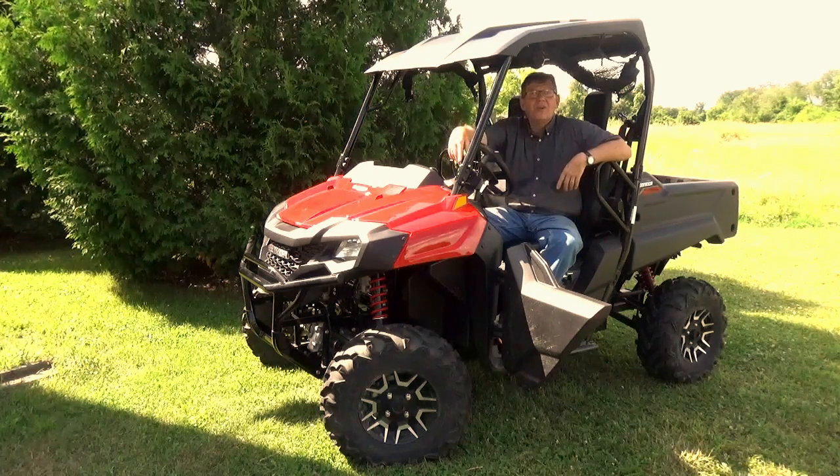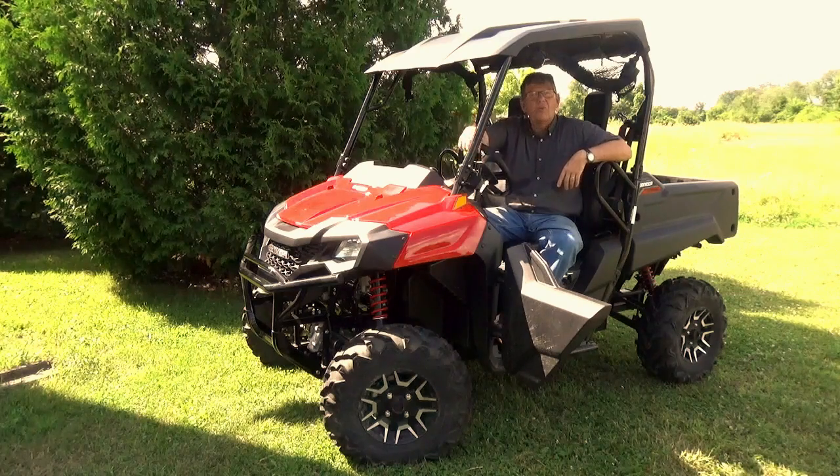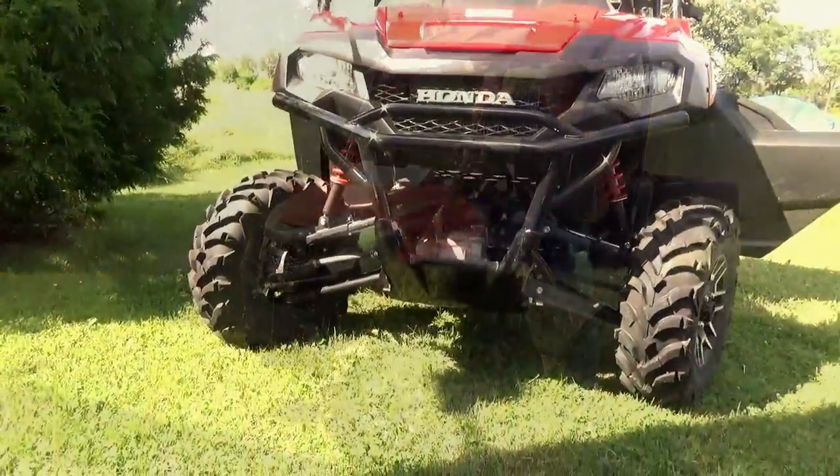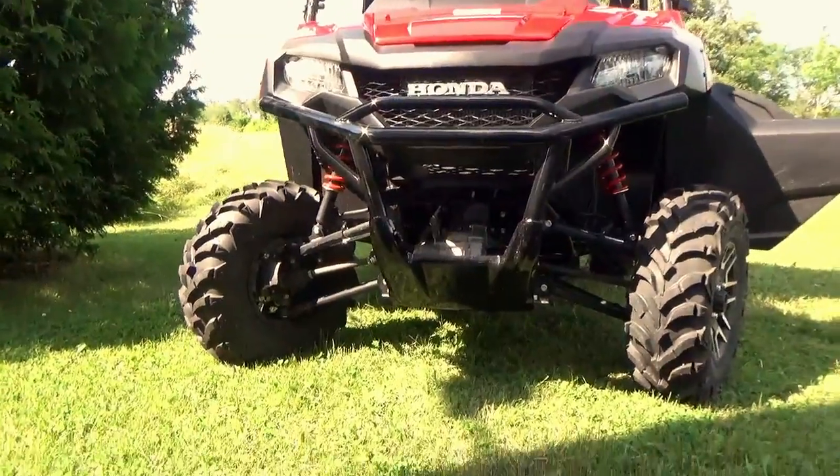Well folks, I'm going to pull it into the shop and I'm going to start working on this winch. Before I do that, I'll give you a quick walk around and then I'm going to take it inside and have some fun installing this winch. As you can see, the new 700s come with a really nice front bumper and bush guard.